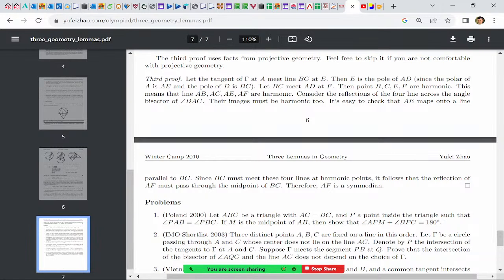How do you prove the poles and polars harmonic lemma without using this? Oh wait, no, it's not easy. Reflection of AF must pass through the midpoint. It's not that easy. Alright, so then we focus on the pole and polar lemma again.